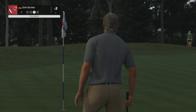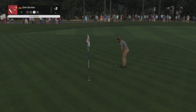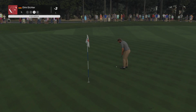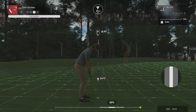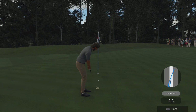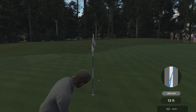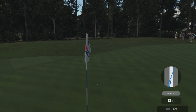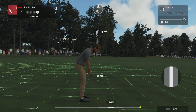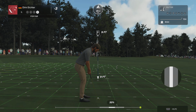That's an absolute ripper. What a shot. Nearly doesn't get any better than that. Amazing shot. This one's for birdie. Okay, steady now. This putt is of 9 feet. He's got this for his par.